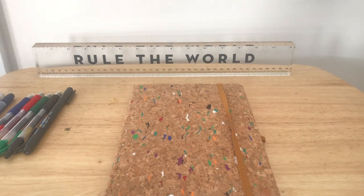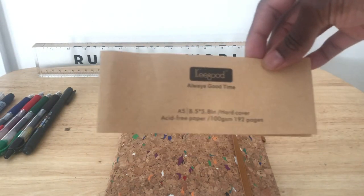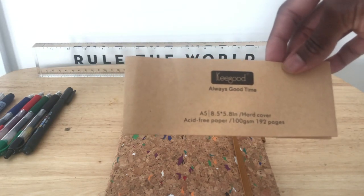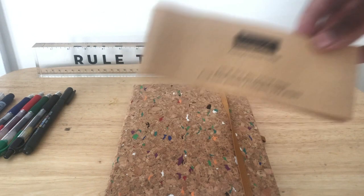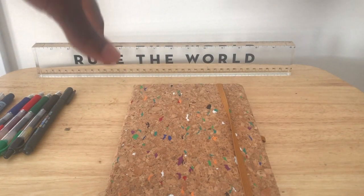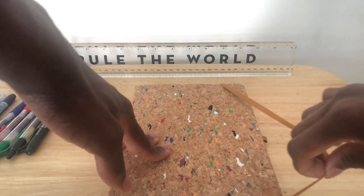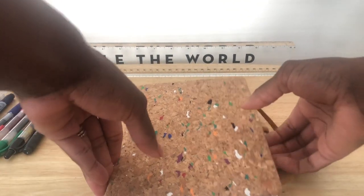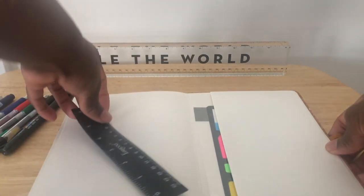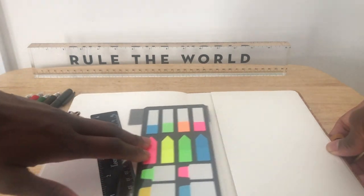So here I have with me a cute corkboard journal I got from Amazon. It's a Keep Good A5, 8.5 by 5.8 inches, hardcover. It also has a cute little pocket in the back. It comes with wood and sticky notes.